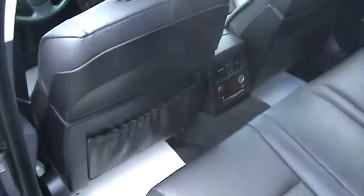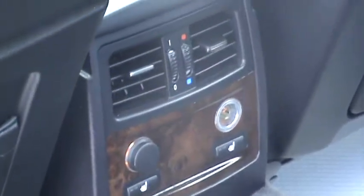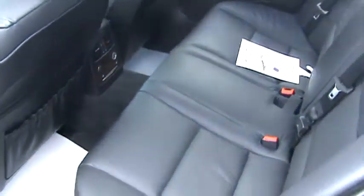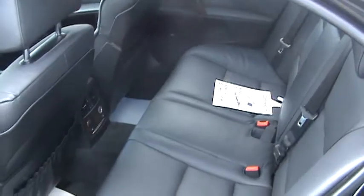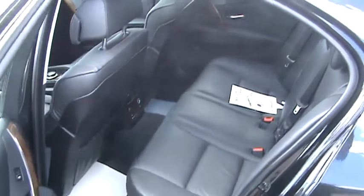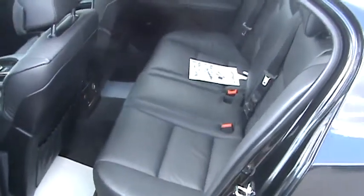And for the back seat, you can see right there, heated rear seats with dual outlets as well as climate controls. So the back seat is as comfortable as the front. And this is where you get the extra size. The 5 Series, when you look at this model, definitely has more width and length in the overall dimensions of the car. But the back seat will have a lot more height and leg room as well.